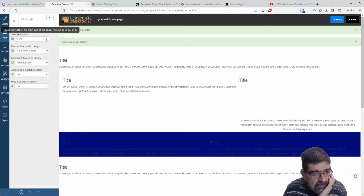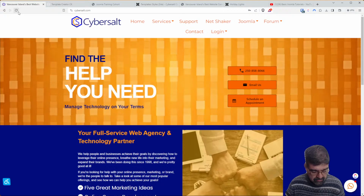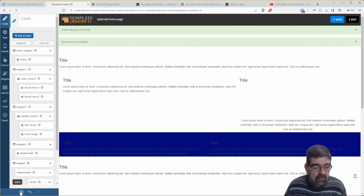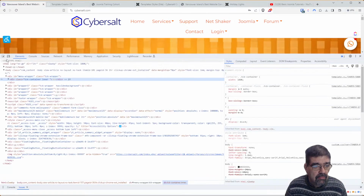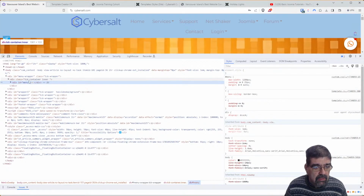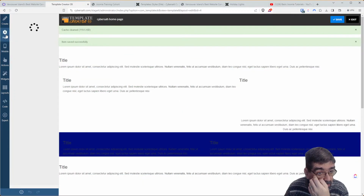Settings. Fixed width design. All right, well, let's just try fluid for now. Let's try this here. Oh, div ID menu. Yeah, okay. Now we'll chase it down on Mary's watch there. But first of all, yeah, so let's go page.